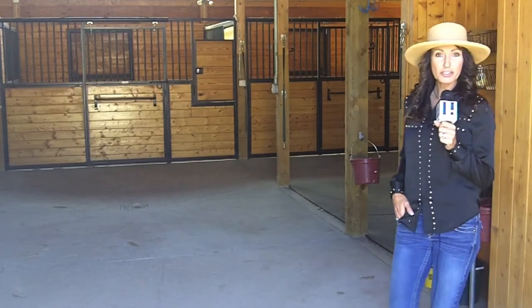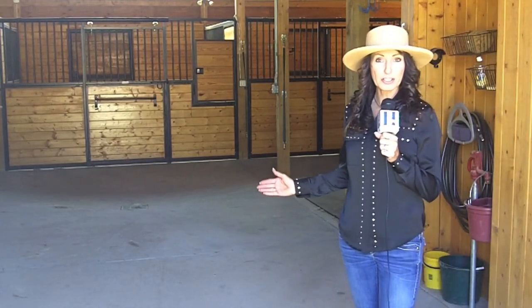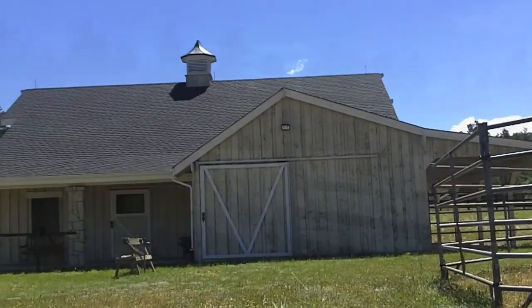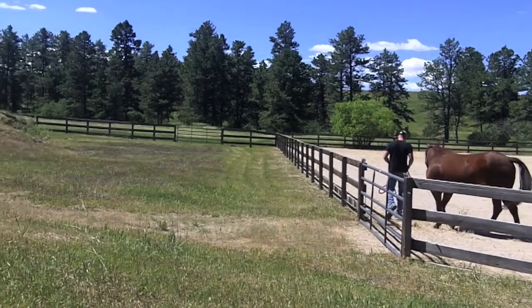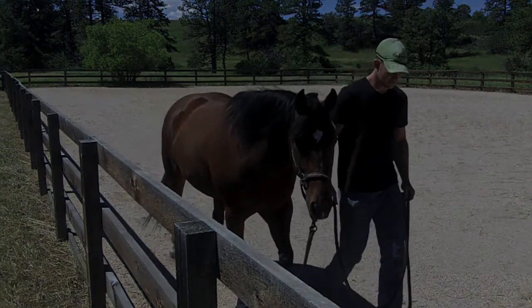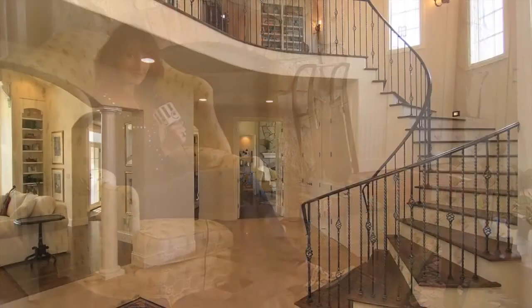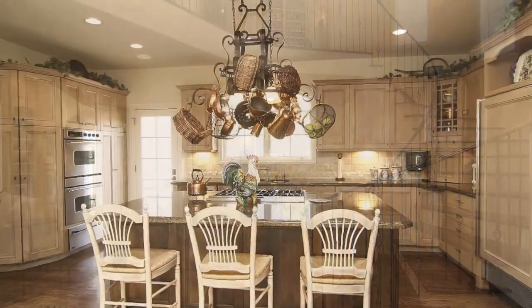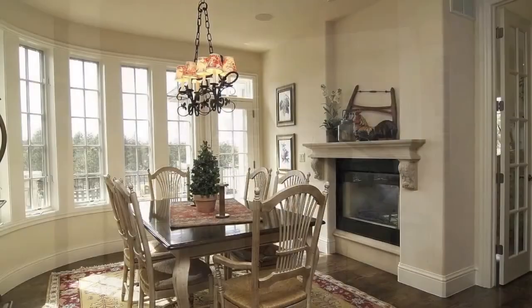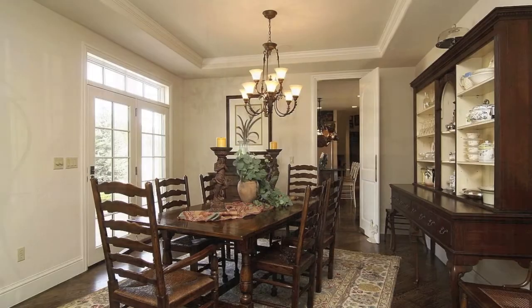And this 5-star luxurious barn features 4 box stalls with paddock turnouts. While your horses are sure to thrive here, your family will too. The beautiful architectural design of this home creates a timelessness that is truly unique. You and your family will enjoy this 5-bedroom, 9-bath, over 10,000 square foot finished home in this luxurious setting.